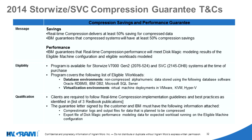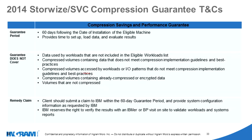I'm not going to go through the bullet items, but I certainly want to make sure you know that IBM does stand behind what they say, and as long as we follow the rules, you will be able to get your client a guarantee that if they do not get the same compression ratio that has been predicted, then IBM will make it right. And there's another follow-on slide. The guarantee does not cover some workloads, and certainly that is all just based upon making sure that we have guidelines that are within the realm.